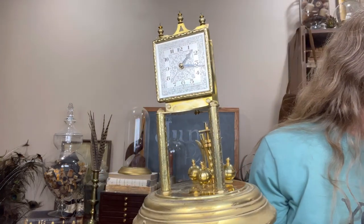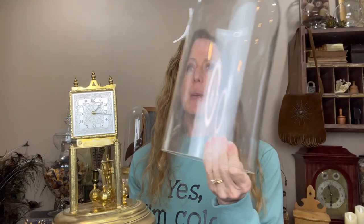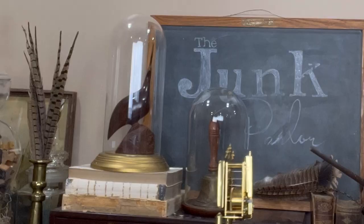The other thing that I grabbed, which I've shared with you before, is when you're looking at these old, I think they're called anniversary clocks, guess what they all have over them? They all have domes or cloches or glass shades. These are great because you can repurpose them and put them on something else. This one is already falling apart, so they were selling it broken. I can repurpose this.